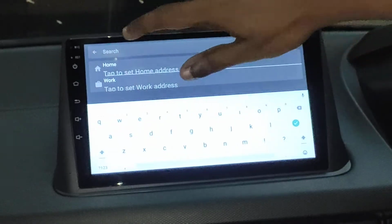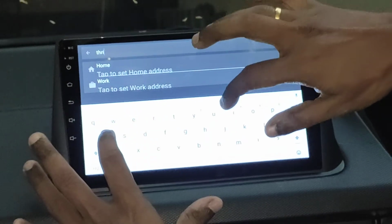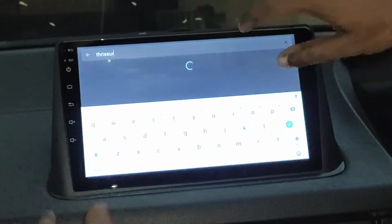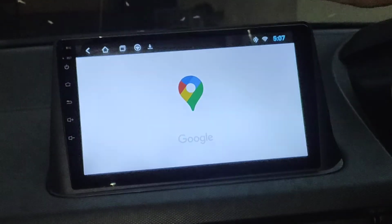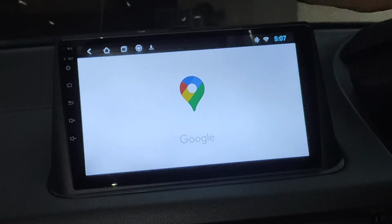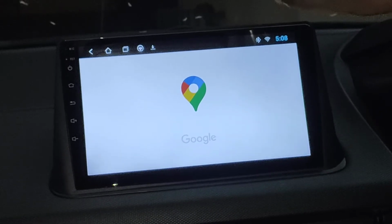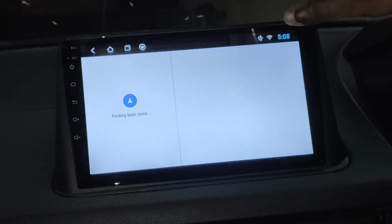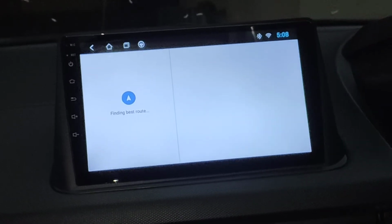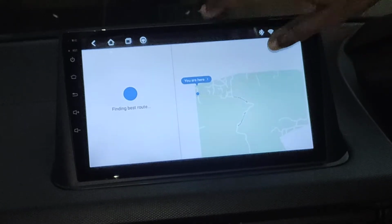And I can tap whichever place I want. If I go to Thrissur, I can use navigation here, and it's quite fast. It's not all that slow. It's quite fast actually, and it's as fast as your mobile, or maybe slightly faster even compared to many other mobiles. And you find it's finding the best route.